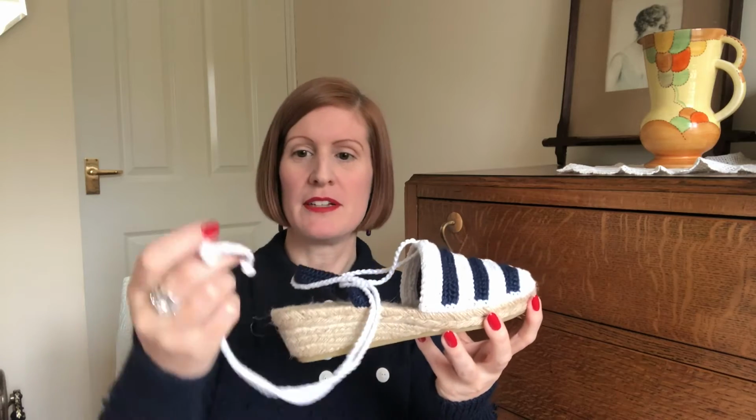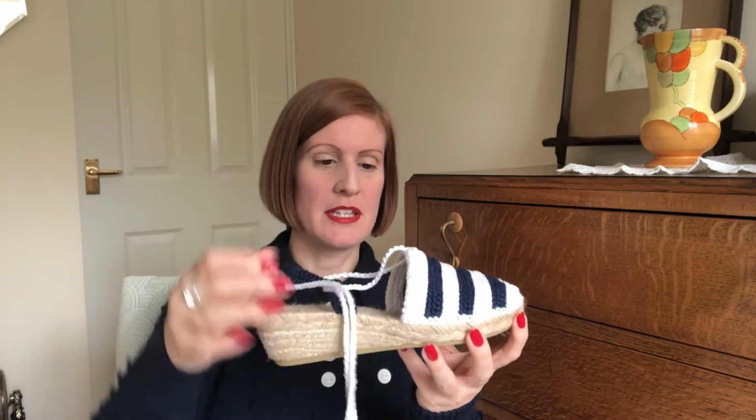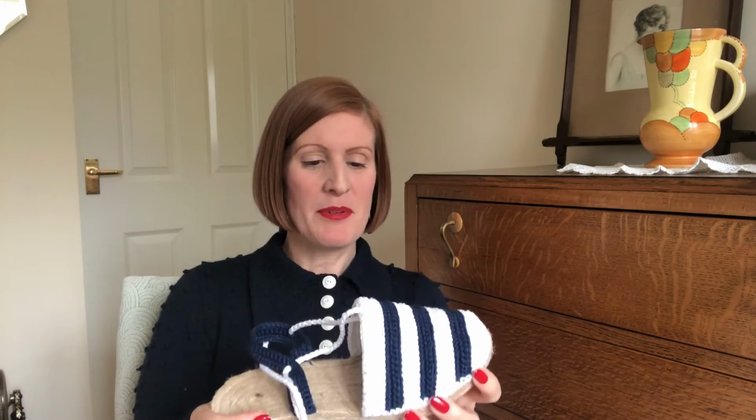Basically you put your foot in there and that goes round the foot bit there, and then these go round the ankle, and I tie them in the front because they're quite long, but they've got a lovely little knot bit on the end. I don't know if you can see that. But I'm pretty happy with them.